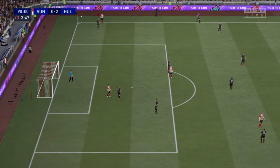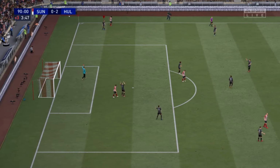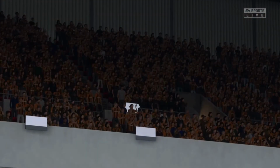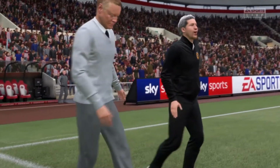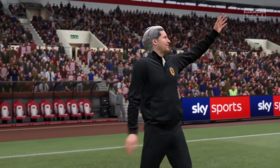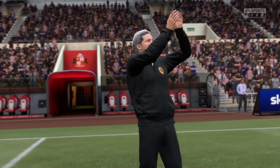And that is that. The referee blows his whistle for full time, and it's a victory for the visitors, Lee. Well, Derek, when the lead was extended to a two-goal margin, you could almost hear the sigh of relief from their supporters and the manager too.